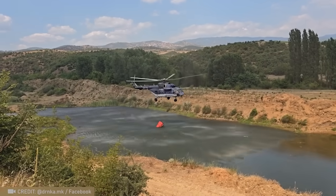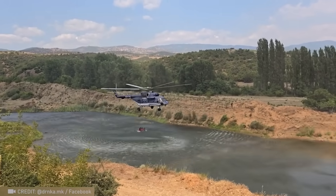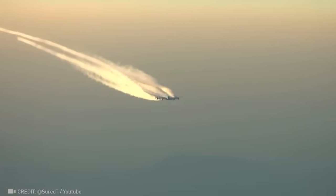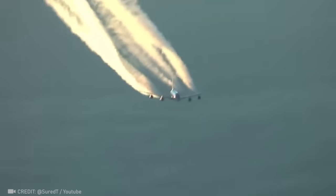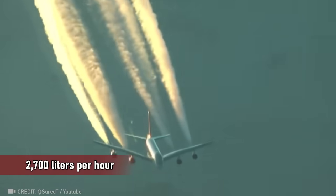If a non-firefighting Mi-117 is brought in to tackle a forest fire, then rest assured, the flames won't last throughout the day. Wonder why the Airbus A320 leaves such a trail in the sky? Well, just look at how much fuel it burns per hour. 2,700 liters.